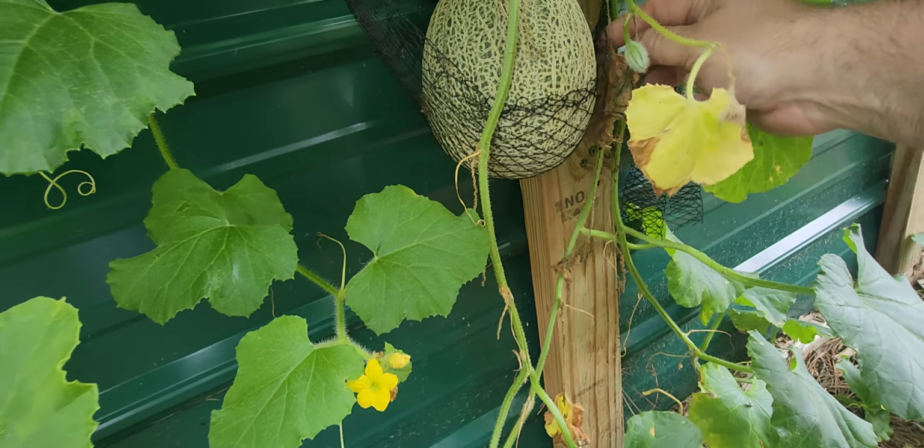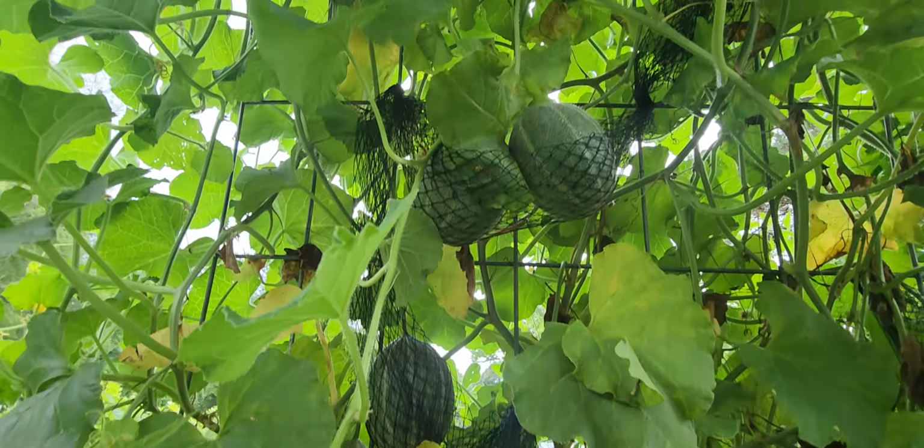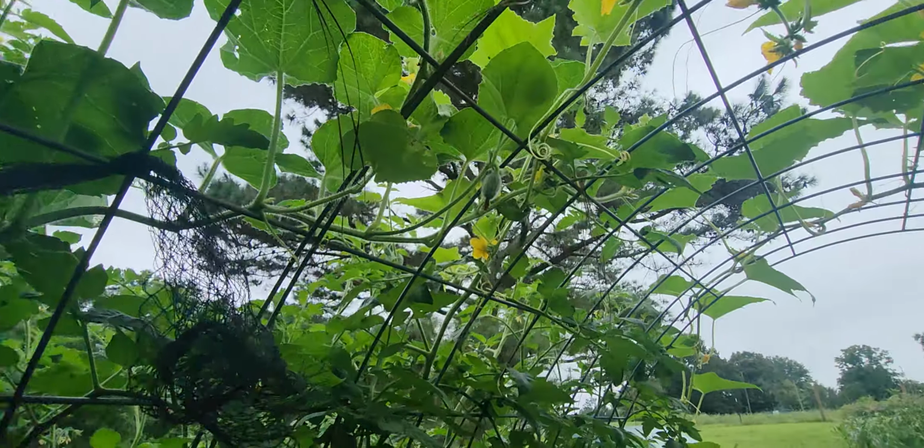I was trimming some of these little dead leaves off. I believe there's one back here. Yep, there's one back here. They're all over. The closer you look, you'll start to see them all through here. There's another one. Yep. There's more here.